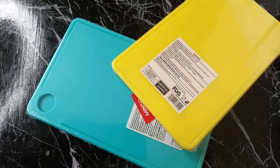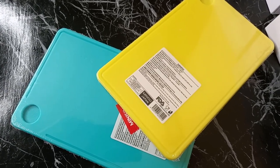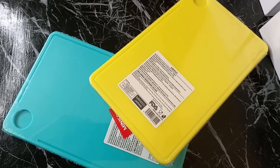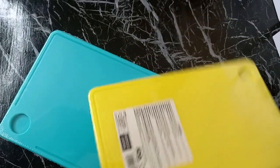So a blue and a yellow. A yellow just because it was the only different color that was available, and I thought it would be okay for cutting fruits. Does that make any sense? Or I'm just defending myself, let me stop defending myself. I bought yellow, okay. Is it a crime? No, thank you. So this looks small.